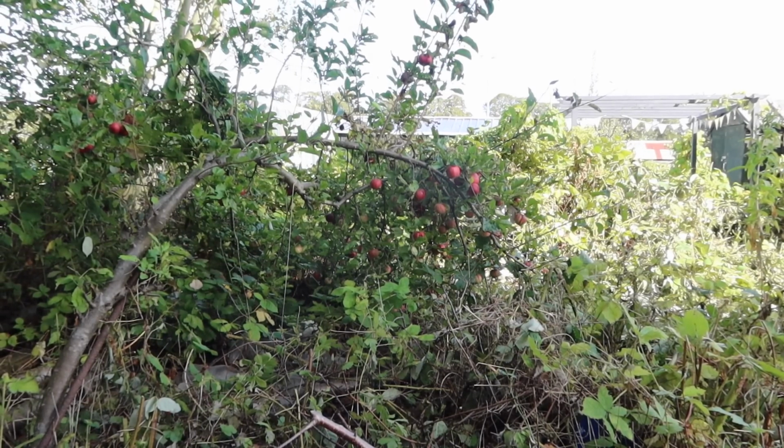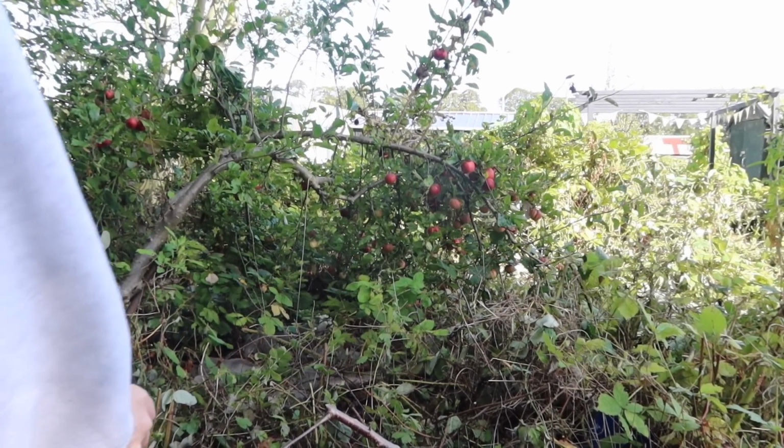Anyway, I've made really good progress with the plot today. Very, very excited. I think I might pick some of those apples over there because they're looking really red and really good. Right, I might pick an apple and have a snack. I think I need a snack. Snack time.